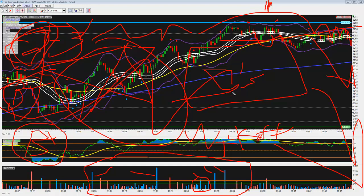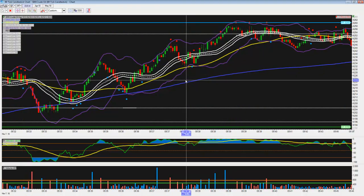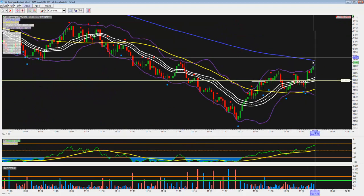Look at all that. That's a good thing about screen draw, right? You can get rid of it real quick. So that, in a nutshell, is what I'm going to say, and it's over.